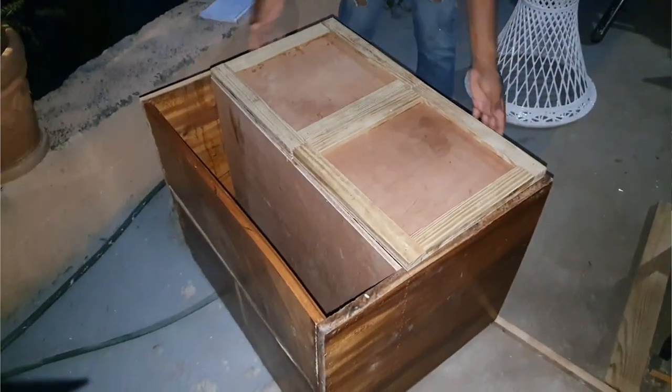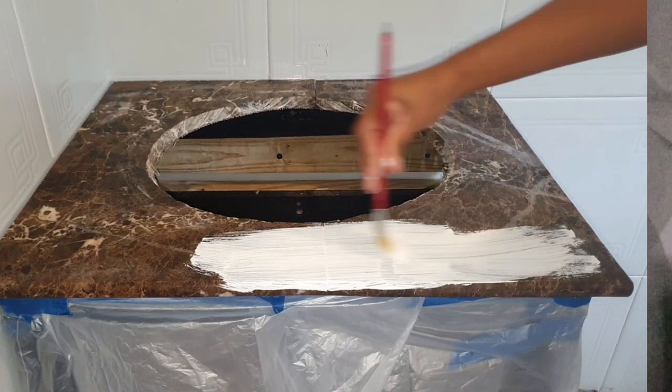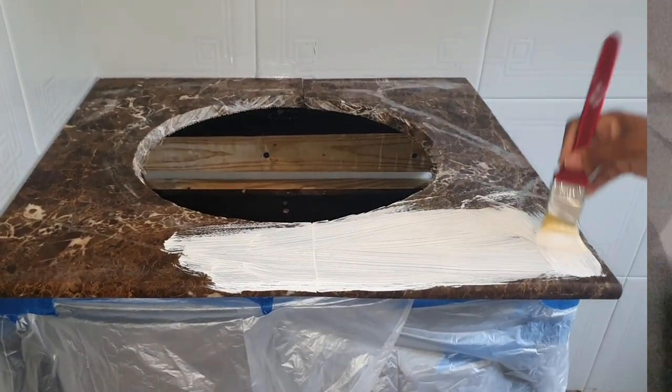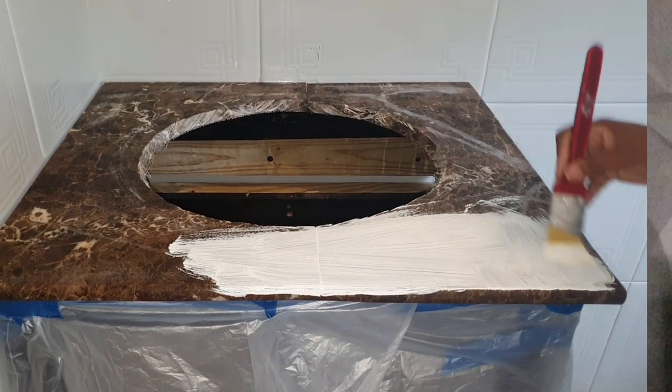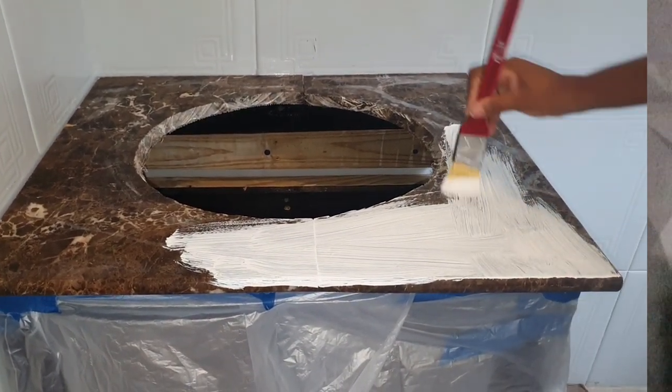In episode 5, we DIY'd a new vanity using the same board from the old vanity, and we went a bit further by creating a resin countertop. Oh my god, I can't wait to show you that, guys. We created a resin countertop instead of buying a new marble top for the floating vanity.